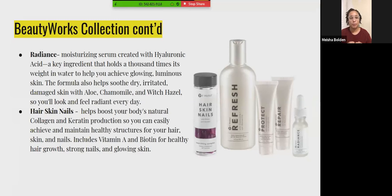Sometimes when people take the Hair, Skin, and Nails, if they have a lot of acne, or they're trying to make their hair more healthy, sometimes their hair will shed more. Sometimes you may have a client that actually gets more acne with the Hair, Skin, and Nails. The reason why I'm telling you this is because the Hair, Skin, and Nails is formulated to also kick out toxins to help beautify you from the inside out.